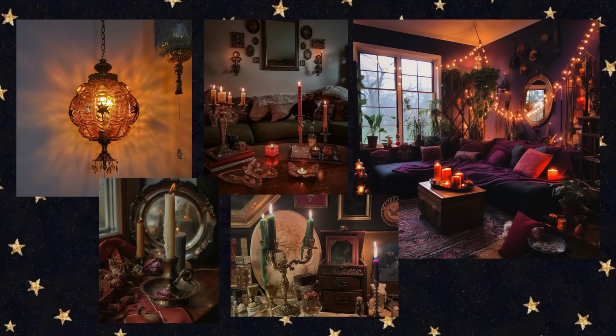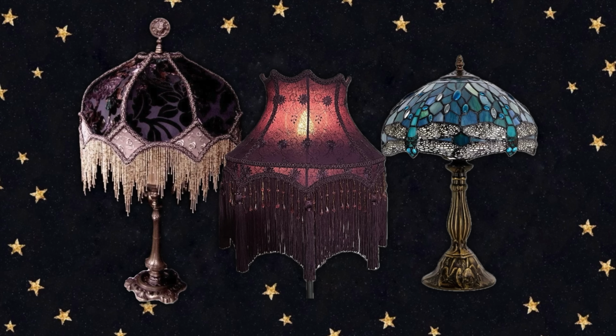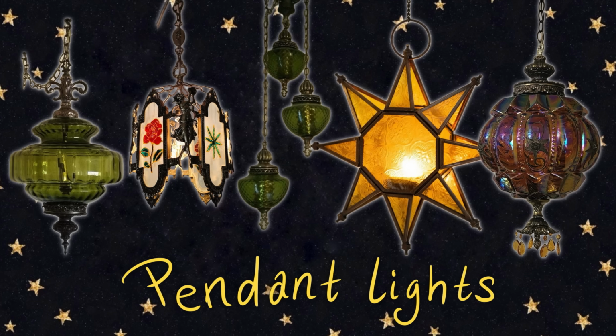Another huge part of Whimsigoth is adding a lot of cozy lighting elements to your room. So you can add string lights, candles, even those battery powered candles if you don't want to burn your house down, or if you're renting and it's in your lease to not have anything burning. Just ambient light in general is really cozy and really nice to add to your interior decorating, including cool lamps and lampshades, and even really cool light fixtures and hanging chandeliers.